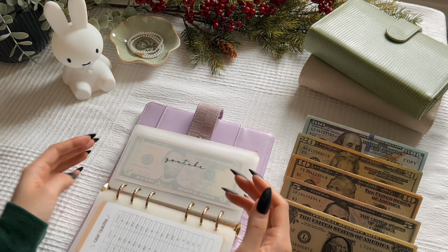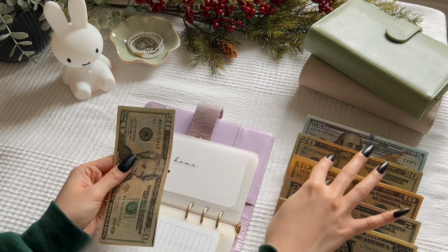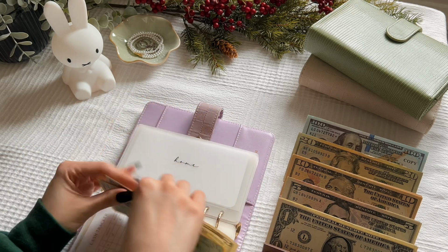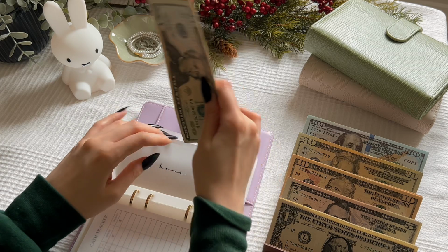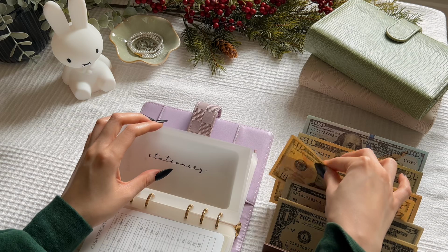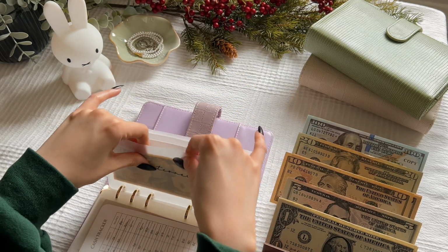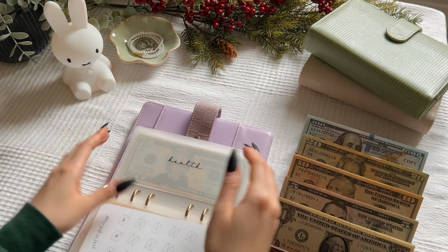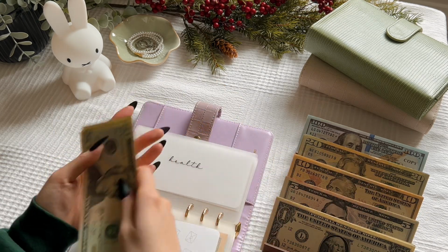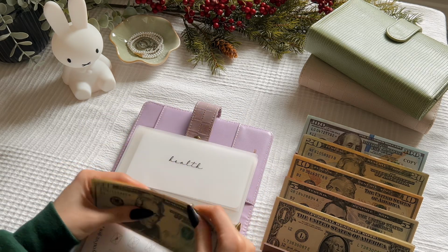Hobbies is going to get skipped, and so is YouTube. We're going to go to home, and home is going to get 10. So home now has 20, 40, 50, 5 in home. And stationery will get a 10. I keep trying to bulk this one up and it just never stays full. And health this week is going to get a 10 as well. So health now has 20, 40, 50, 60, 70, 80 in health.